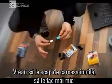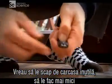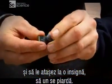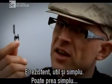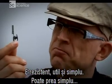I wanted to make them truly functional by getting rid of all the unnecessary casing, to make them even smaller and attaching them to a badge so they wouldn't get lost. It's durable, it's useful, and it's definitely simple. Maybe too simple.